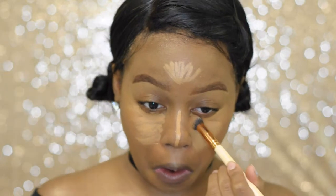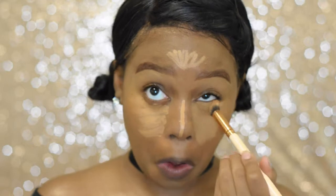And the concealer I'm using is the LA Girl Pro Concealer. I love this concealer because it is extremely full coverage in my opinion, and it is easy to manipulate if you are a beginner.